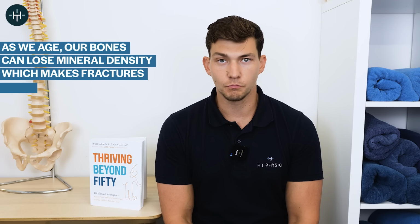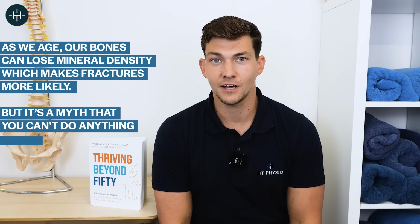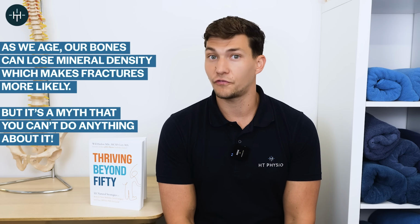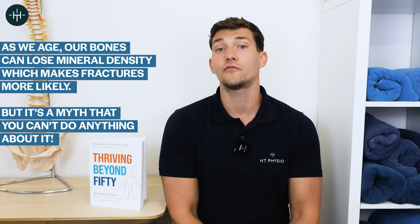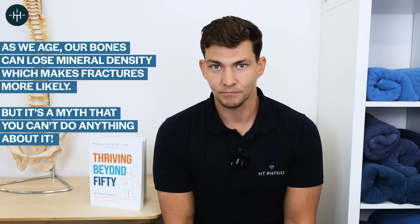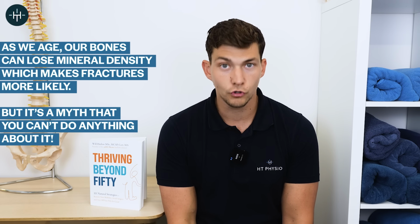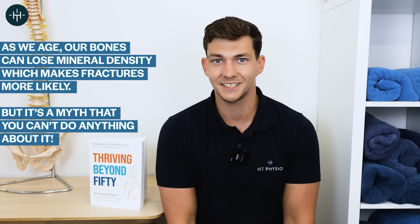As we age, our bones can lose mineral density, which makes fractures more likely. But it's a myth that you can't do anything about it. In fact, with just a few exercises, it's possible for many people to improve their bone density and shore themselves up from fractures. Today, we're going to talk about 3 of my favorite exercises that have been proven to improve bone mineral density and how you can do them at home.